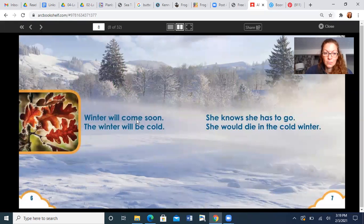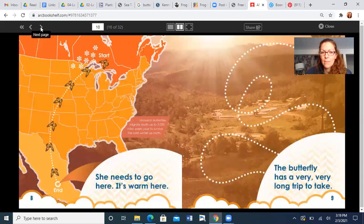Winter will come soon. The winter will be cold. She knows she has to go. She could die in the cold winter. So this is that behavior that we talked about a couple weeks ago. This butterfly is going to migrate because they can't survive in this cold winter. So butterflies migrate. So let's see what happens.